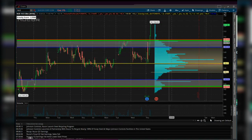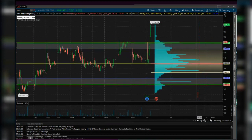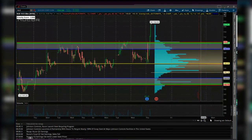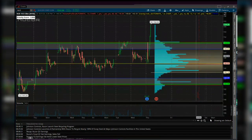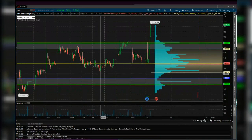Short to possibly 146 or even 142, right? So this is the point of control. So 146, it could make this move. And then 148, but the whole value area range kind of implied is way down here at 142. So if you want to be a little more aggressive, try to take more out of it, that's a possibility.